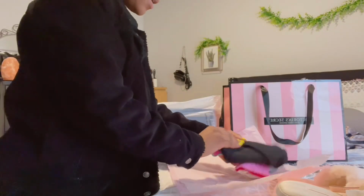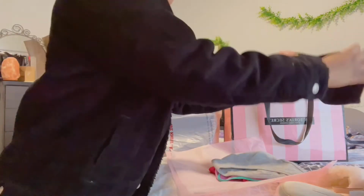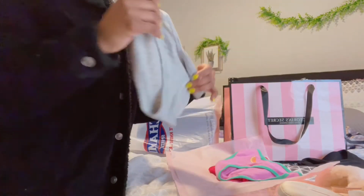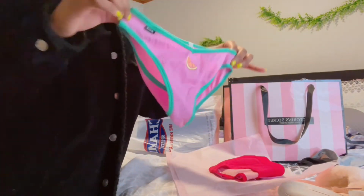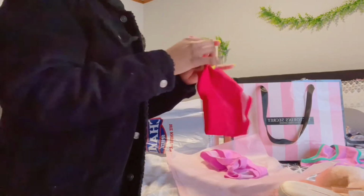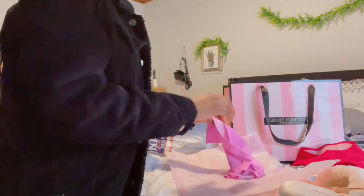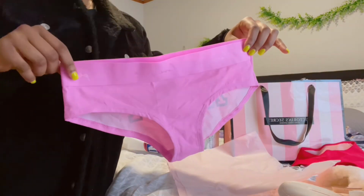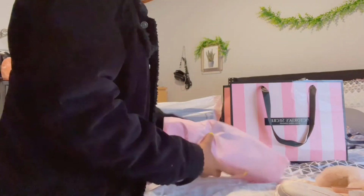Then I just got some panties. So I just got these black ones, these gray ones. Y'all, look at these. I love these. These are so cute. And then I just got red. It don't say nothing on the back. And then I got these, and it just says Pink on the back. So that's all I got from Victoria's Secret.